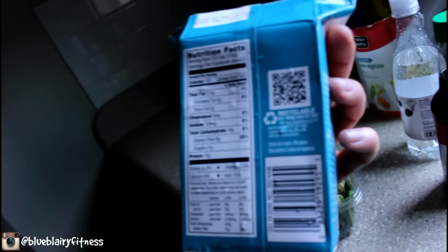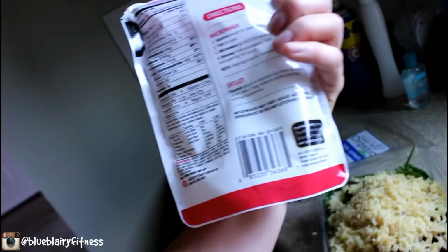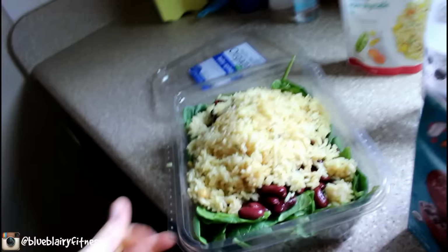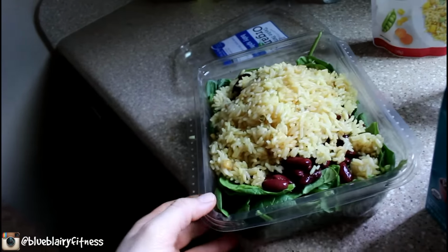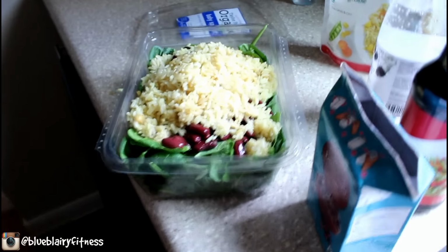Rough estimate on the protein. We've got about 40 grams of protein here with the beans and the rice and the spinach. So good amount of protein. Yes, the carbs are higher, but I had a very light breakfast this morning, two bananas and some trail mix. So I've got lots of calories to make up for.